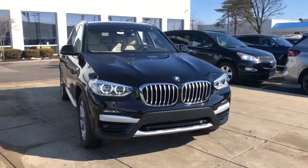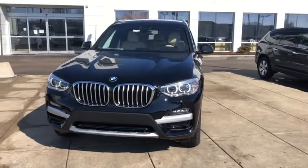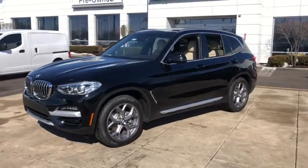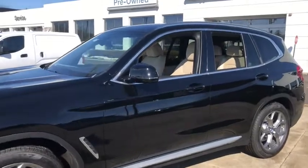Make a great choice today with the 2021 BMW X3. The BMW X3 builds on the success of the original by developing its core competencies while adding new technology to establish new benchmarks for agility, efficiency, and comfort.